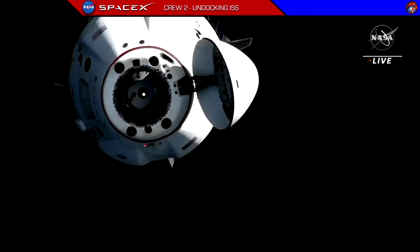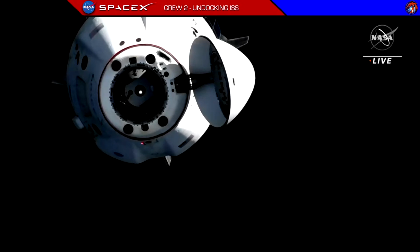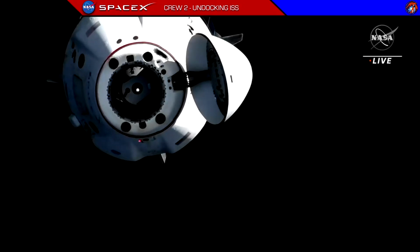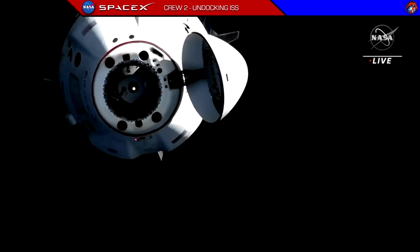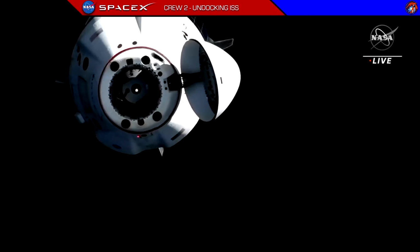This shot is also great because not only can we see the forward hatch, so that's the hatch that's utilized to get in and out of Crew Dragon while it's on station, but we can also slightly see the side hatch, which is on the left-hand side of the vehicle. It's a square shape, which doesn't look like a square from this angle. However, it's that panel there on the left-hand side of the vehicle.